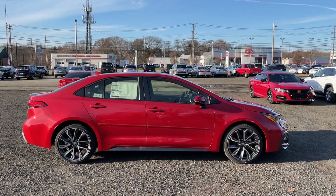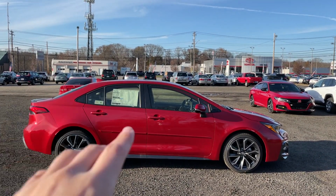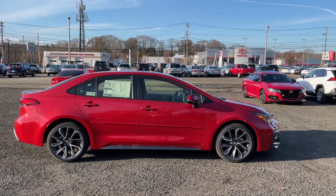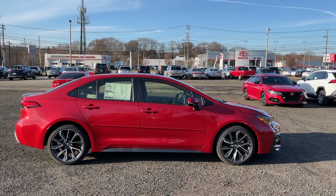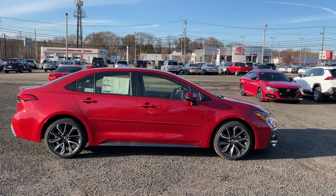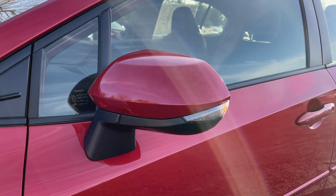So here is the side view of the Toyota Corolla, and I have to say it looks very good. And I love the fact that the roof doesn't have that sloping roof design a lot of companies are going with. I like the fact that Corolla stuck with the higher roof. It just looks so good. On the mirror, there's going to be a turn signal indicator, but I really wish that it was a tiny bit bigger. It's super small.